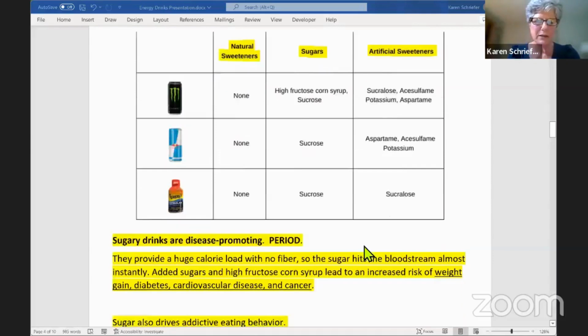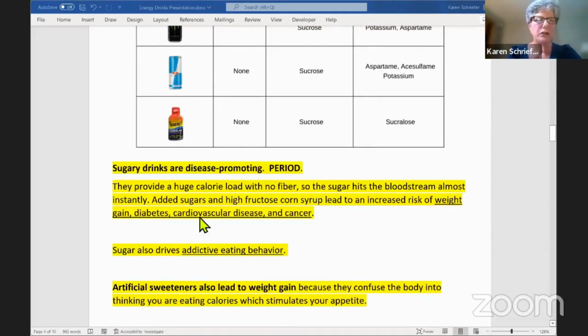So let's take a look at some of the effects of that. Sugary drinks are disease promoting, period. When you're eating sugar, it's highly processed. Your body is going to suffer in some way as a result of ingesting it. The problem with sugary drinks is they have a huge calorie load with no fiber. So that sugar goes immediately into your bloodstream. And especially with the high fructose corn syrup, those added sugars lead to an increased risk of weight gain, diabetes, cardiovascular disease, and cancer, especially if you're drinking sodas on a regular basis. That's a lot of sugar going into your system.